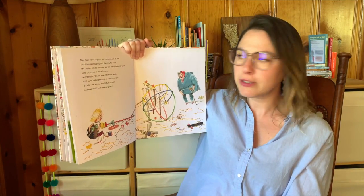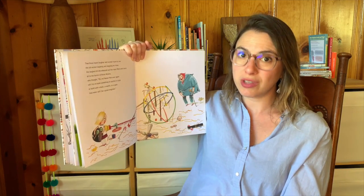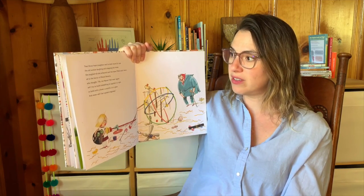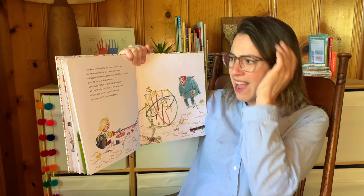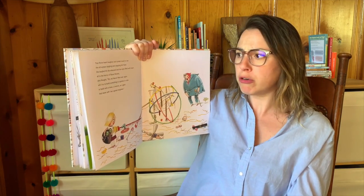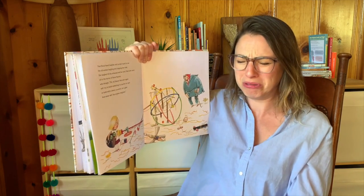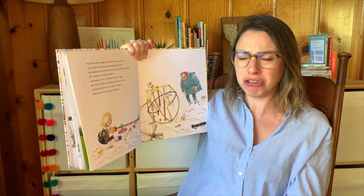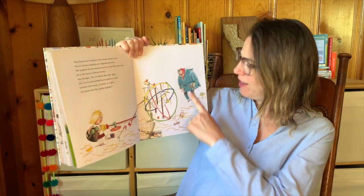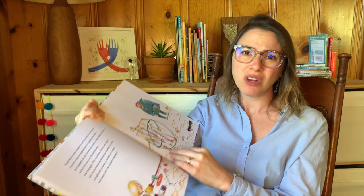She laughed till she wheezed and her eyes filled with tears, all to the horror of Rosie Revere, who thought, "Oh no, never, not ever again will I try to build something to sputter or spin or build with a lever, a switch, or a gear, and never will I be a great engineer." And there's her great Aunt Rose laughing. And now Rosie Revere is feeling so sad. She's feeling like she can't do it.